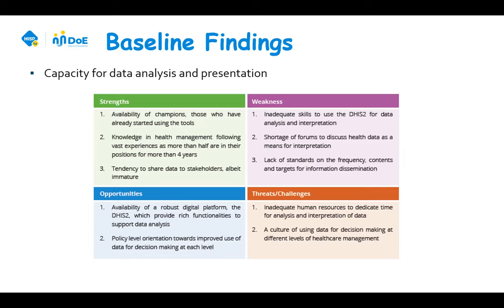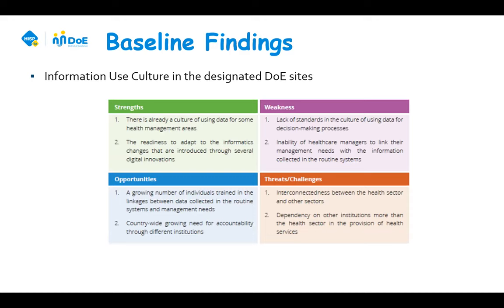And within the facility, there are of course different opportunities. For example, DHIS2 has now been scaled to the health facility, so now the health facility is able to do most of these decision-making processes at their level. So that was on data analysis and presentation, but we also looked at the information use culture, what their strengths are. There were good opportunities which we saw there.